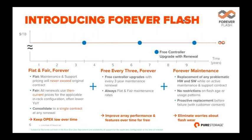At the end of year 3, you commit support, you buy another 3 years, so 4, 5, 6. Again, the cost stays flat, but you get these free controller upgrades, so you'll be going bigger and faster. One of the other key things is these controller upgrades are done with zero downtime and no impact on performance whatsoever. And then lastly, we support everything forever.